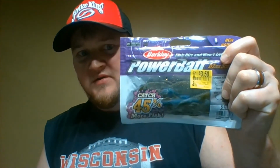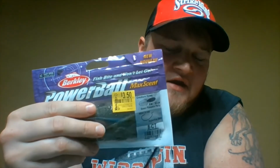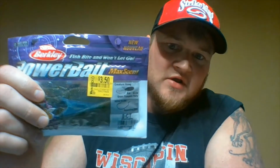The next thing that I got on clearance, the last thing I got on clearance, were these Berkley PowerBait Max Scent. And these are the Creature Hogs in the Candy Party. I think it's Green Pumpkin Party. Green Pumpkin Party. And they look pretty cool. They are going to smell horrible. And I am going to open them to show you.